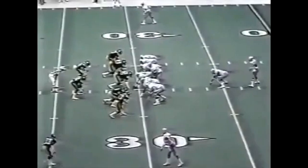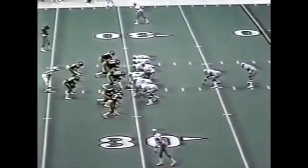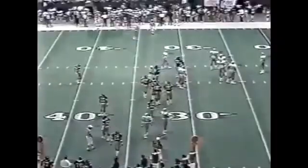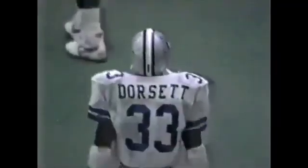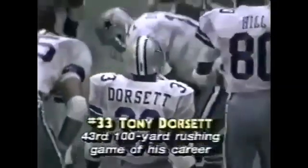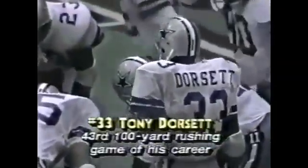Tony Dorsett is 97 yards rushing, 82 yards receiving. So that's a total offense for Dorsett of 179 yards. They'll mark that to the 34-yard line, and if that stands up as a 3-yard gain, that means that Dorsett has exactly 100 yards rushing. And just to restate a statement of a moment ago, this will be the first time he's ever had a 100-yard game rushing against the Pittsburgh Steelers. It is, right there. The 43rd of his career.